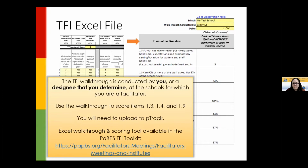This Excel tool will still be there to help you or the other person who's completing the walkthrough to summarize your scores for the walkthrough, and it will be submitted in that Documents tab in PTrack. We'll get back to the way that this tool is also helpful to make sure that you're scoring the interview items on the walkthrough accurately. But this is the document that you will upload to the Documents tab.